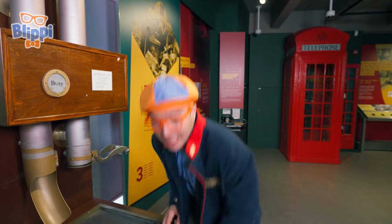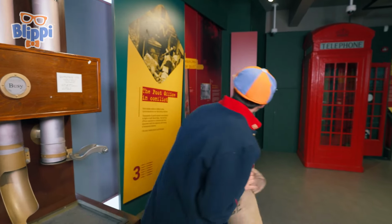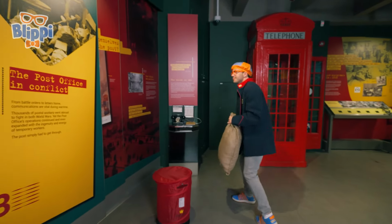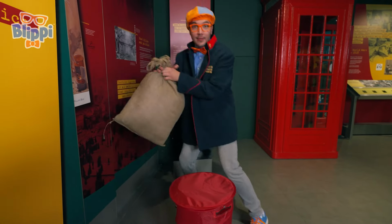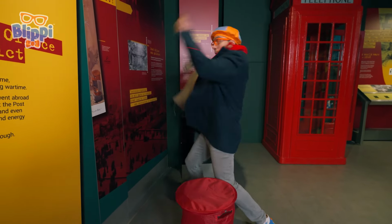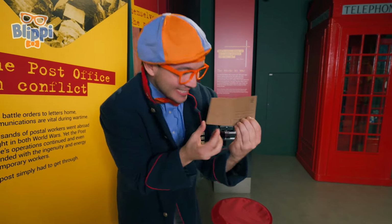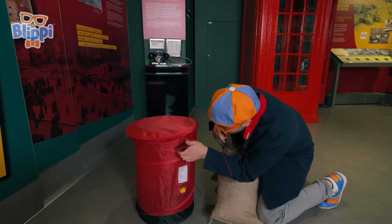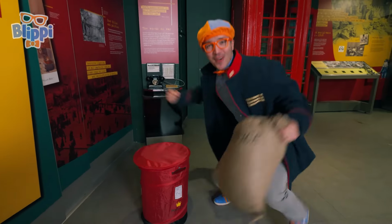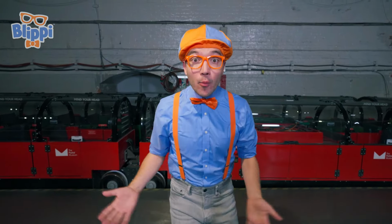Well, anyway, we have some more letters to deliver. Okay, let's go see if we can find another post box. Oh, hey, there's one right here. And good thing we have our last letter. Yeah, letter number 3. Okay, here we go. Yeah, we did it! Woohoo! Whoa, that was awesome!